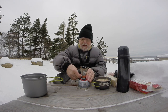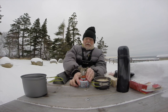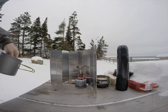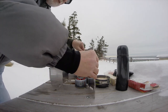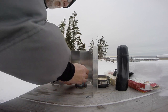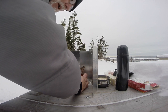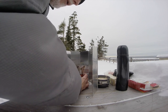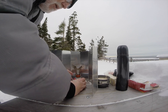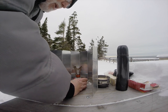So let's see what I get happening here. Well, I guess I'm glad I bought the windshield. I just tried lighting it without the windshield, and it blows the gas away from the little igniter there. So we'll see how much luck we have this time. You can hear the gas flowing. And there we go. I don't suppose you can see the flame. It is burning quite well.